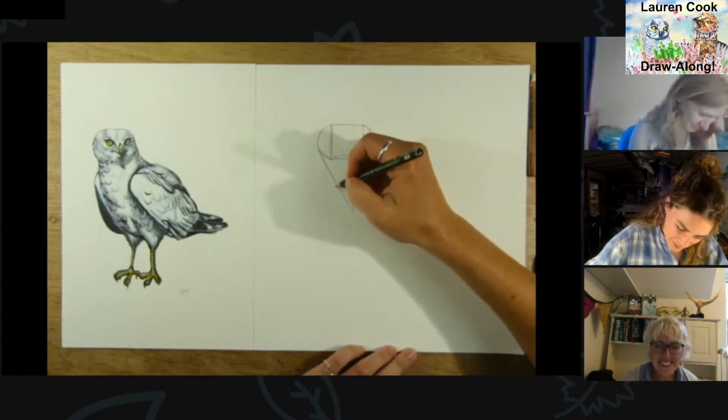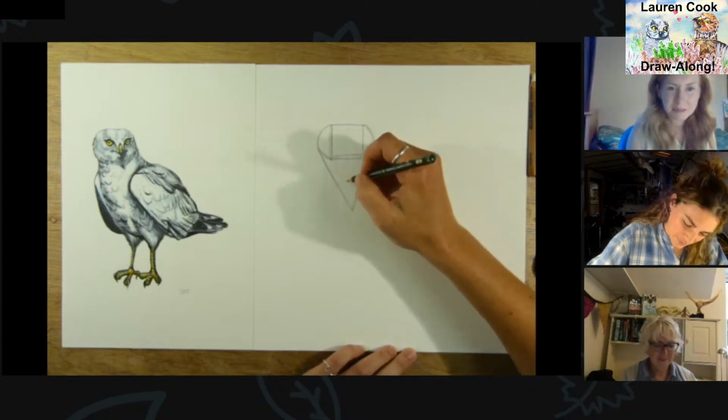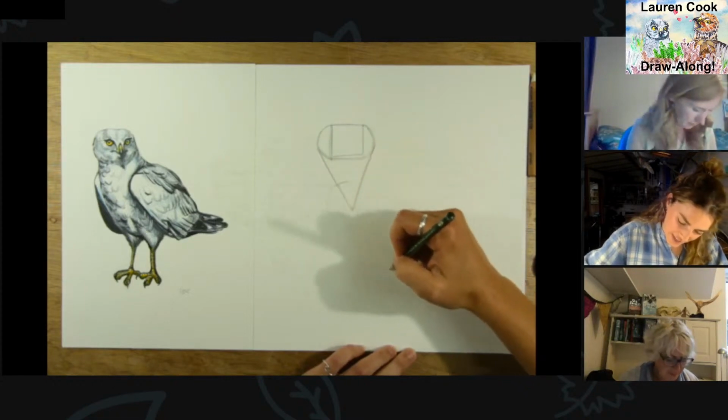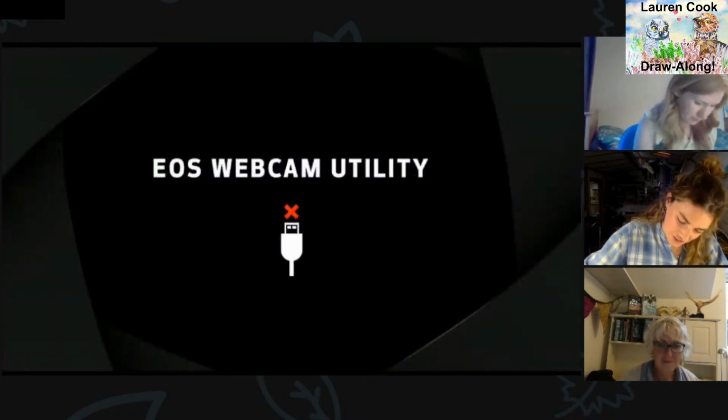Then I'm going to put the body in. They've got kind of a long neck, so make sure you leave a bit of a gap between where the body's going to be. And this is like a kind of largish oval shape.